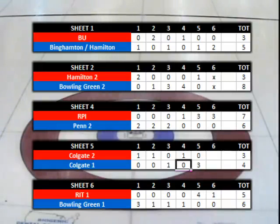So now, how does that turn things around? So Colgate 2 has the hammer in this end. Well, certainly the red rocks have the hammer. Oh, just picked it off, and we're back to 0. Yep. Okay, so on that shot, the one stone in the rings was removed, and both stones spilled out. So nobody's counting yet, and we have how many stones left to play, guys? Looks like 3 stones.